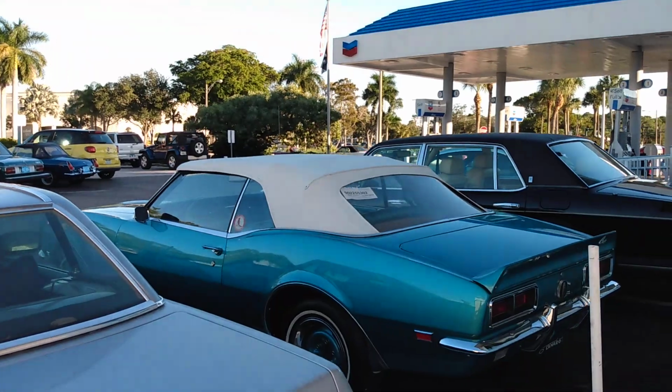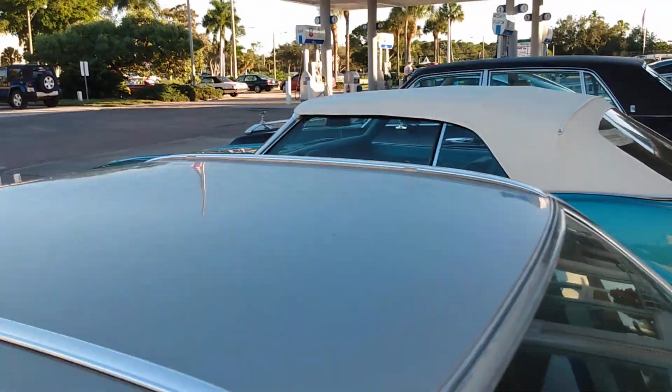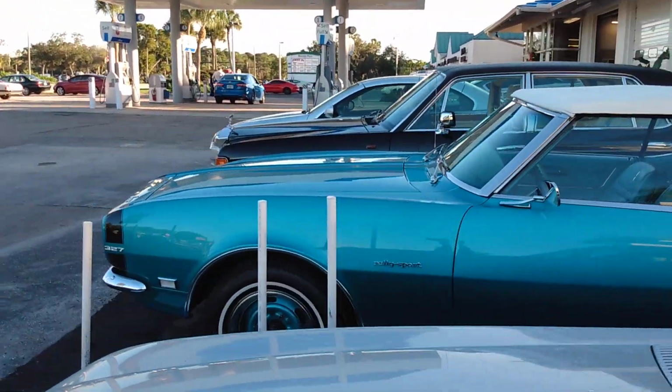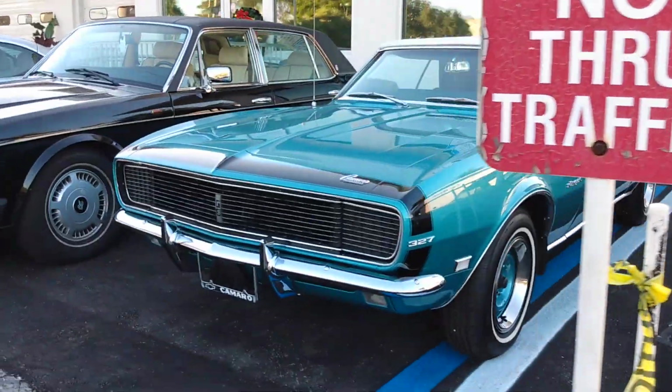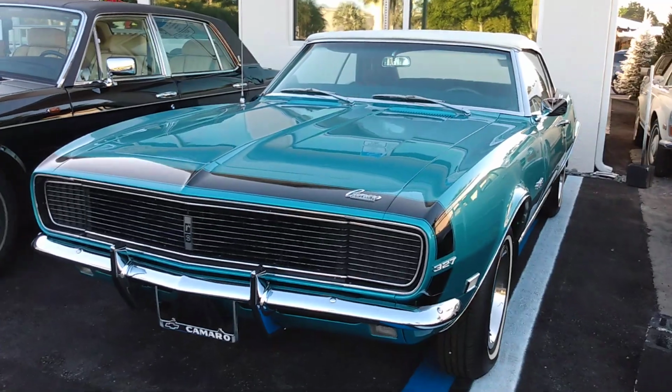This is a really cool Camaro right here. Yes, sir. Let's check this thing out. Rally Sport 327. Man, look at the color on this. Kind of in love with this one.